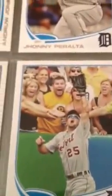Michael Young. Hiroki Kuroda, who they re-signed, one of the only players they signed. Kevin Millwood. Alex Gonzalez. Allen Craig. Andruw Jones. Jhonny Peralta. Jayson Werth. Rafael Soriano. Ryan Raburn. Wow. And Jose Reyes. Now, okay, we're almost done.